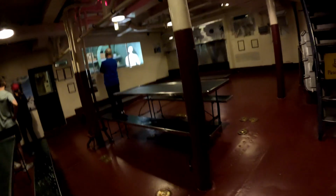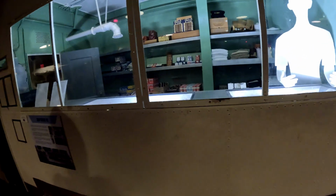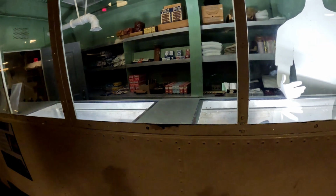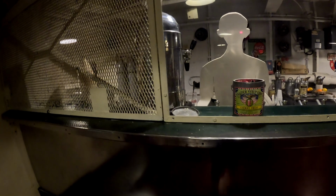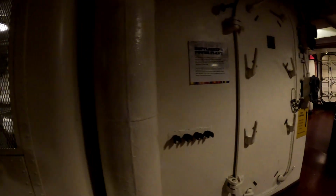Here's their store, their PX. Well, they could come and spend some money if they wanted to. Notice they got playing cards. Now the one they had for the Vietnam one in Charleston had the Playboys, but this is World War II class. And in World War II they were a little more prudish, is the way of saying it, and not realistic. They could get sodas and root beer. They couldn't have real beer. It's a place for them to come and relax on their downtime.